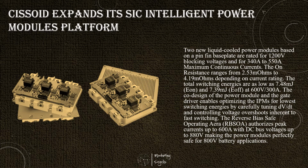These products integrate a three-phase SiC MOSFET module with a powerful gate driver. These new IPMs leverage a technology platform that can be rapidly adapted to new voltage, power, and cooling requirements. They greatly accelerate the design of SiC-based power converters, enabling high efficiency and high power density.